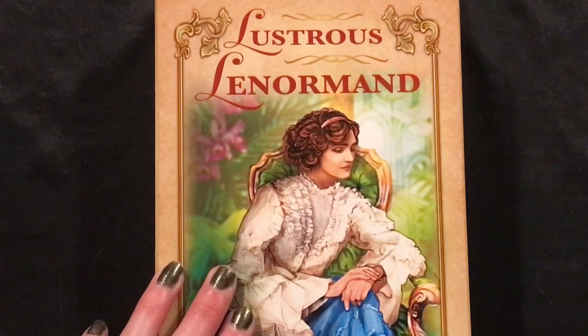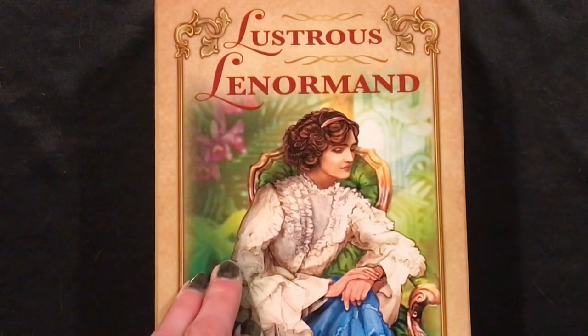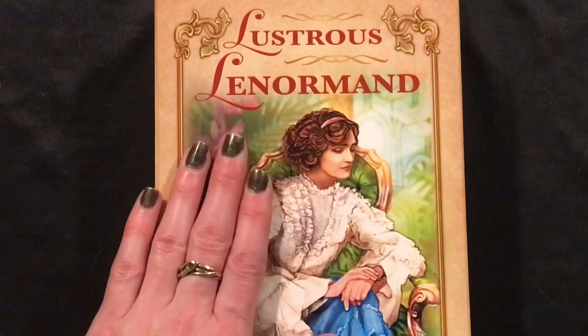I was expecting them to come days apart, but by chance they both came on the same day. And I have not bought a lot of decks this year, so it's kind of nice to have two decks at the same time to unbox. It feels a little like Christmas, so I've been looking forward to this one.